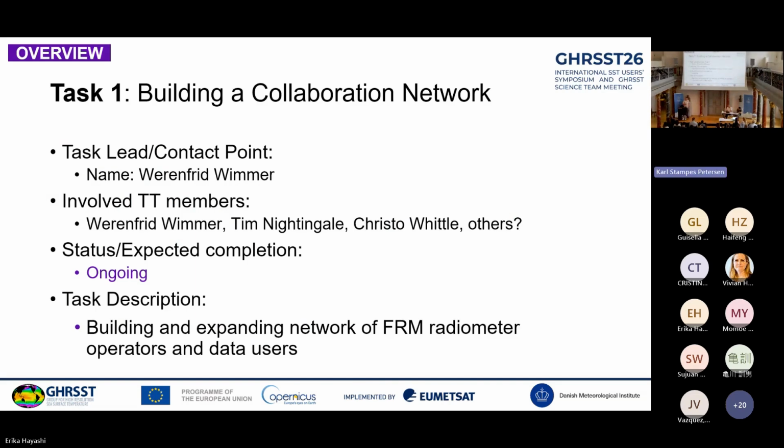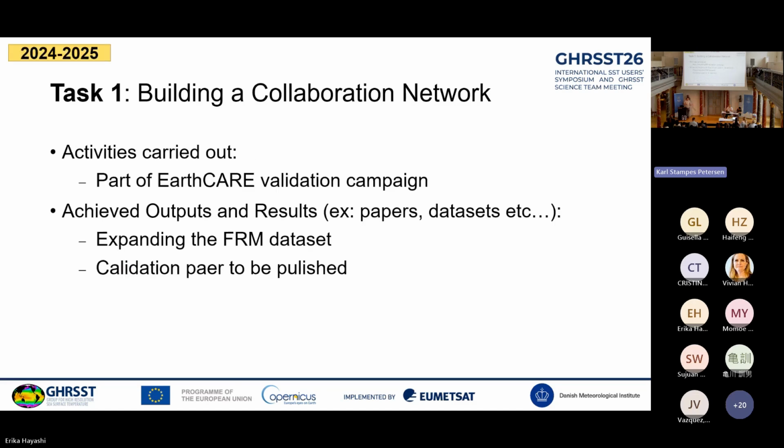So the building a collaborative network, that's ongoing, expanding the dataset, getting all the people who do these kind of measurements from infrared radiometers together, and also the data users, and have a common platform for that. So what we've done on that, I've missed the main point here.